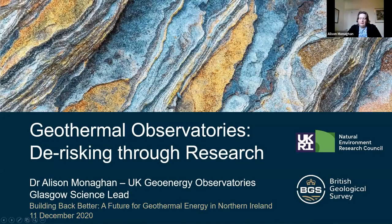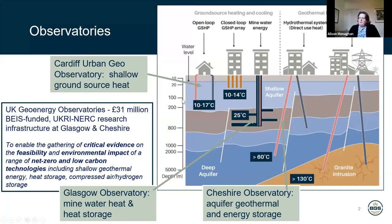I'm going to talk about underground observatories that have been developed in recent years in other parts of GB. Observatories are underground laboratories where we can look at processes and impacts in the physical, chemical and biological realms. Today I'm going to briefly talk about 3 observatories that have been developed looking at different types of geothermal energy. So on our diagram, we've already seen this diagram today.